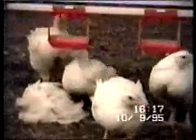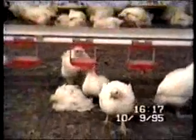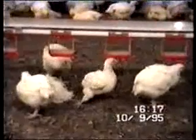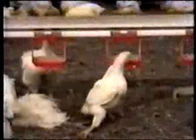For some, it's difficult to eat or drink. This bird is very thirsty, but can't stay upright long enough to drink what he needs. If the crippling gets worse, he'll die.